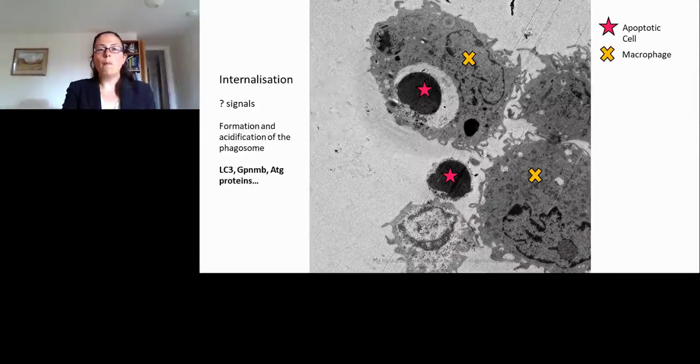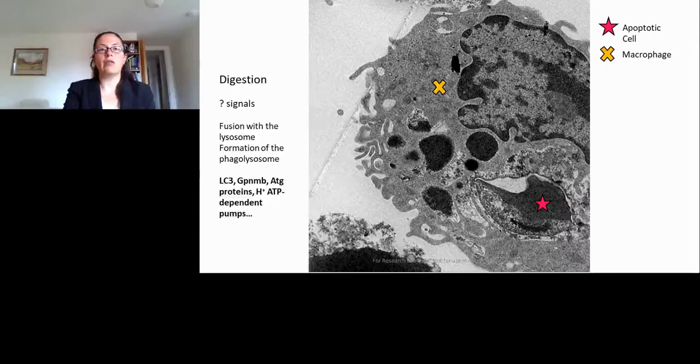We know much less about this phase of phagocytosis than what we know about the previous steps of phagocytosis. In fact, there is no so-called internalize-me signal. What we know, though, is that for this phase to happen, the phagosome has to form and progressively be acidified. And this is key because we can move from the phase of internalization to the phase of digestion of the phagocytosed dead cell, when the phagosome fuses with the lysosome and the phagocytosed cell is dismembered.